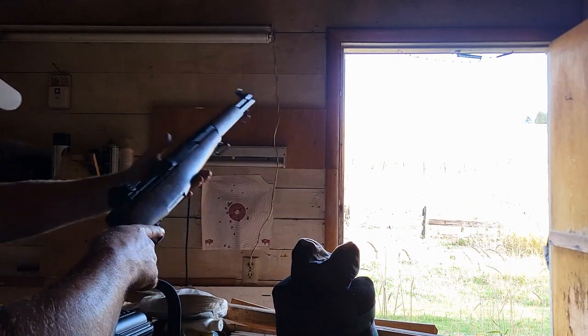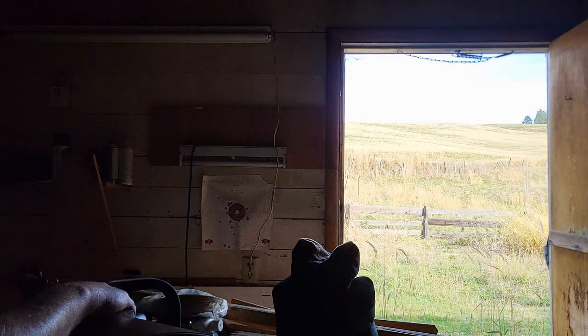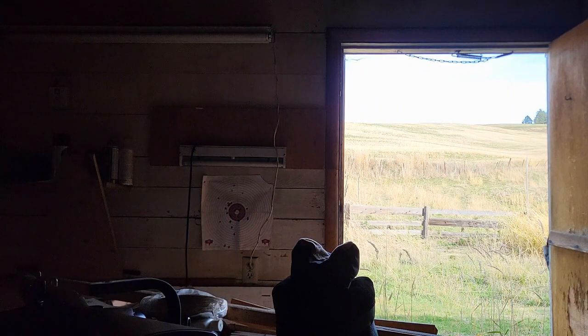Okay, safety on. 30-06 pointed away from where I'll be walking. That's always a good idea. Alrighty, let's go take a look.